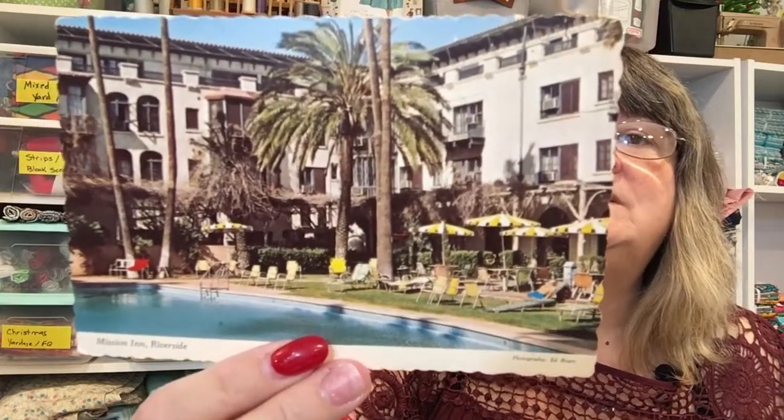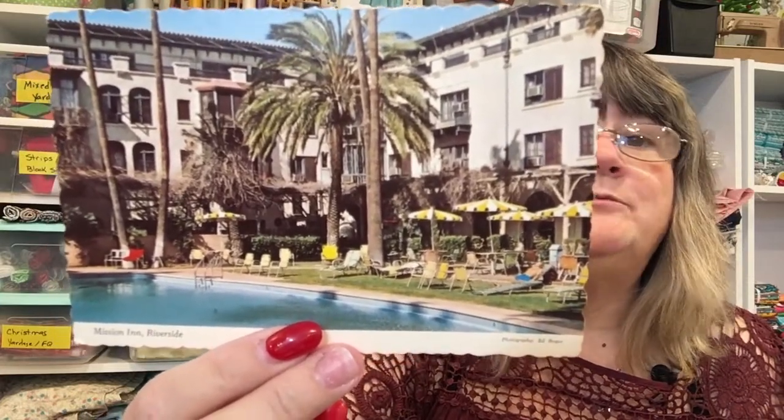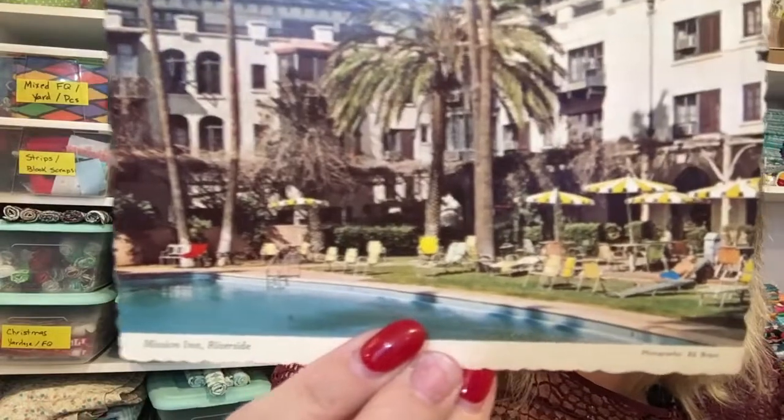So this one is Riverside, California, at the Mission Inn swimming pool. And I mean, you can see the people in there and that pool furniture. What we got going on there. Let me see. Was there any more? I don't think I got any more like that for myself this trip.